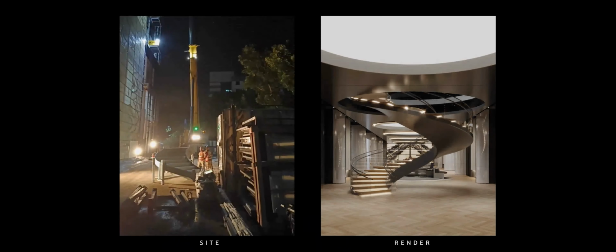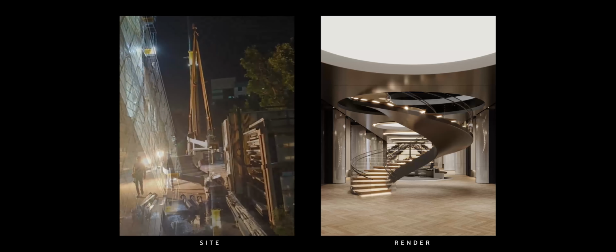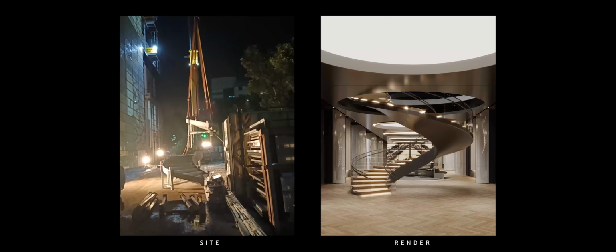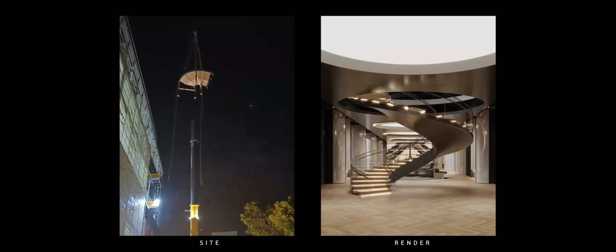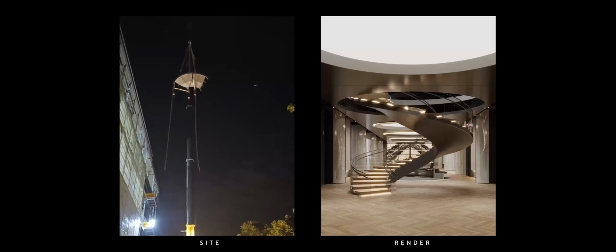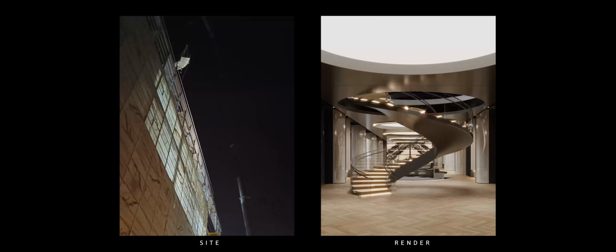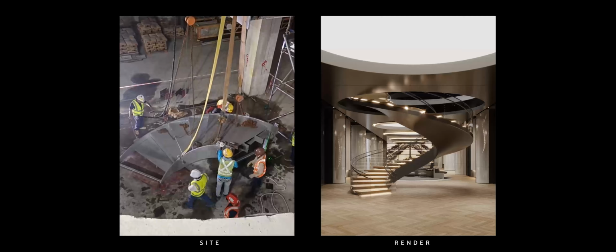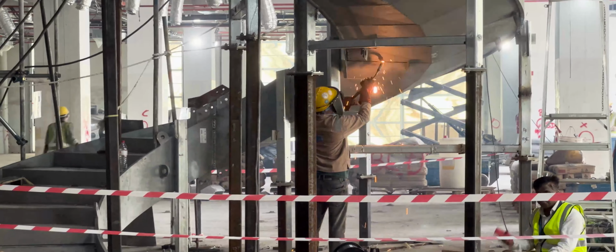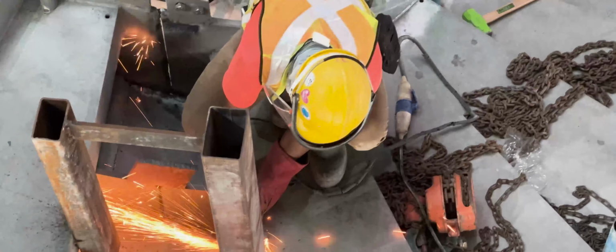Because we're close to the airport, we needed a crane which is about 80 meters tall. And so we had a time between 1 o'clock at night to about 4:30 in the morning in which the spiral staircase had to be lifted in 4 pieces, moved through the skylight at the top of the building, come in, and then it had to be welded in place, all in one sort of period. And they did it all in 3 hours.